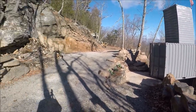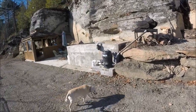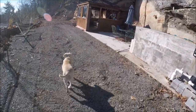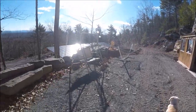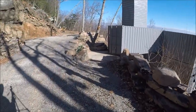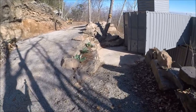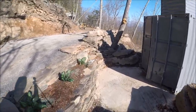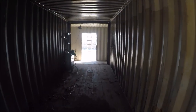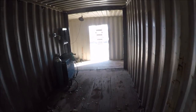December 2016. So we're up on the top area, got my hot tub bar area here. So we're going across the shipping container bridge. At some point I may do more finishing work on the inside of this.